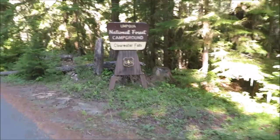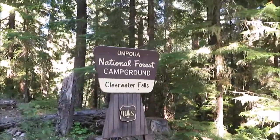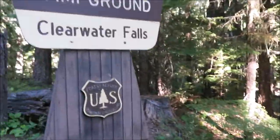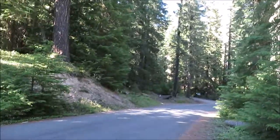Alright guys, welcome to the Umpqua National Forest. This is the Clearwater Falls trails. These are all short trails, guys, and there's a series of these falls in this old growth. We're gonna go see this one and maybe a few others. So come along with us while we go check it out.